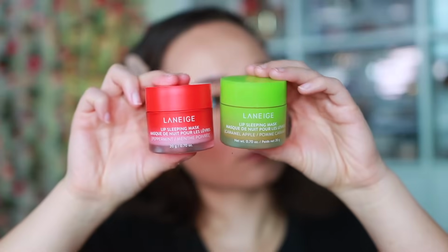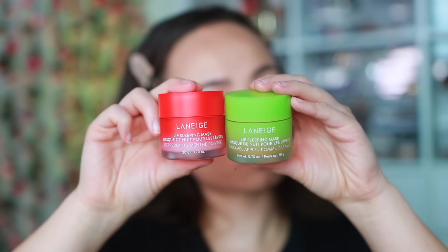How do I want to say this? I don't want to hurt their feelings, but I've been a fan of the Laneige lip sleeping masks for years. But other brands have discovered that people want hydration for their lips, so they've come out with their own versions of these, and some of them are doing it a little bit better, and I might be preferring some of them, but that doesn't mean I don't love my Laneige. You know what I mean? So I still love these, and they do come out with the most fun flavors.